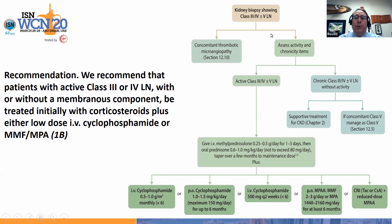But in general, one should start the evaluation for a proliferative lupus nephritis by looking at the activity and chronicity indices of the kidney biopsy. If the kidney biopsy shows only a chronic class 3 and 4 plus class 5 and there's no current immunologic activity, supportive treatment for any chronic kidney disease is appropriate. And if the class 5 is still active, in other words, there are still subepithelial immune complexes as opposed to reabsorbing immune complexes, and the patient is still proteinuric, then consider a management scheme for class 5 alone, and we'll discuss that in a little bit.